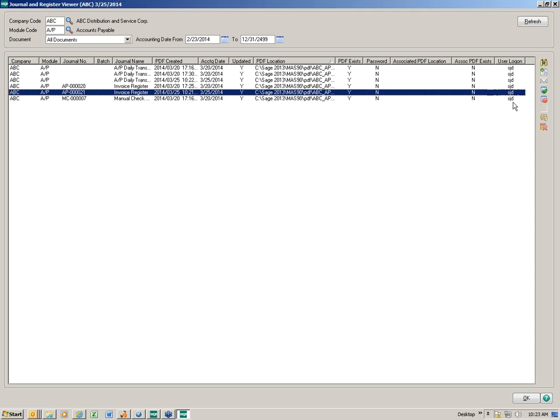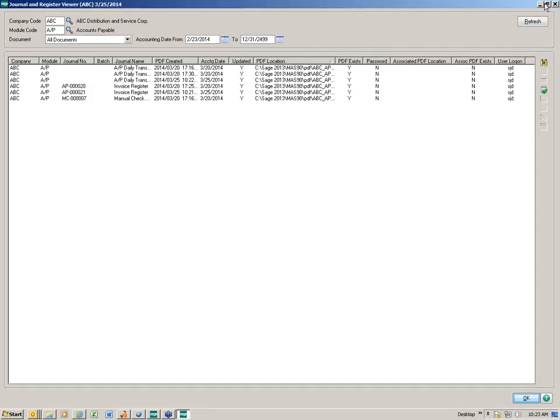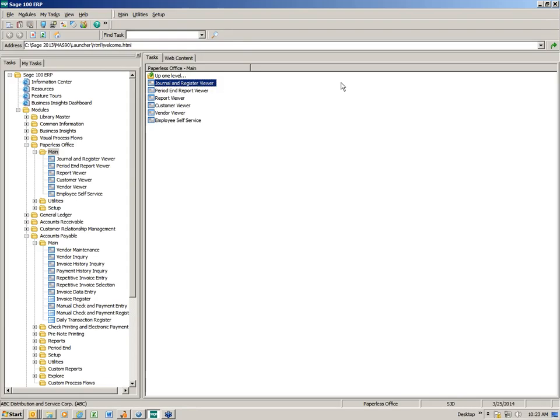Who was the user logged in that created the PDF? That's one for some people. They love that because they want to know who actually created that register to begin with. I can double click on it, open it up, print it out, do whatever I need to do. Okay, so that's how we do journals and registers.